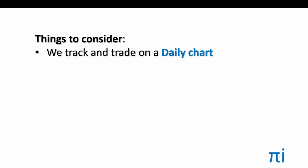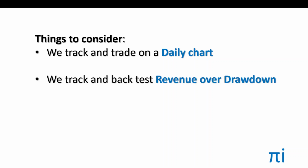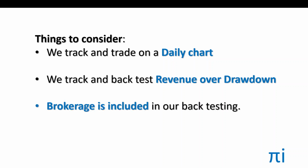Some things to consider. We track and trade on a daily chart since we want to backtest and see results of trades back during the GFC as well as COVID effects and how that impacted our charts. We track and backtest revenue over drawdown requirements as a percentage. This is to optimize our returns with less exposure, and I'll explain what that means in a couple of minutes. Brokerage is included in our backtesting.